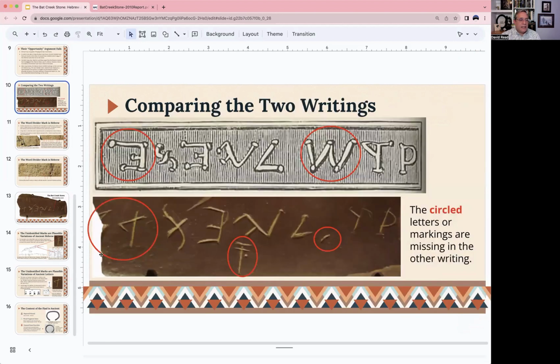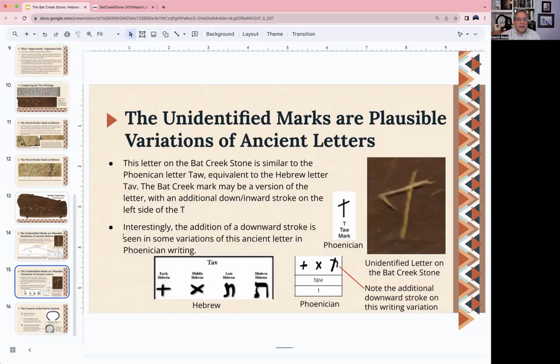and this is this letter there. Okay, this also is a plausible variation of an ancient Hebrew or Phoenician letter. This letter is similar to the Phoenician letter Taw, which is the equivalent to the Hebrew letter Tav. Now, the Bat Creek mark may be a version of the letter. For Hebrew, it went sort of like a cross or a T shape, and then kind of went differently like an X. But the Phoenician variant of it, they have the cross and the X, but then also a T with a downward stroke, or a leaning T with a leaning cross stroke.